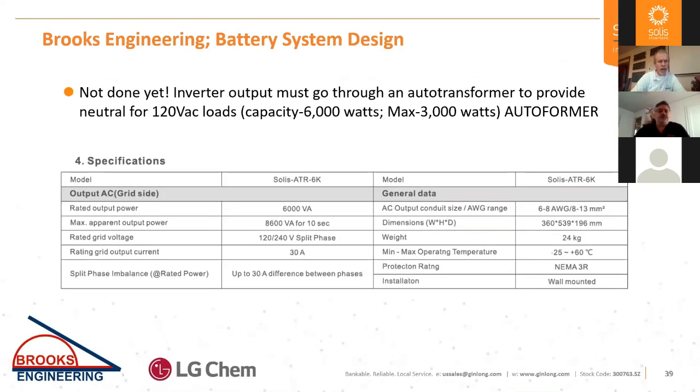Okay, so when we're talking about maximum loads, let's talk about the kinds of loads we're going to be working with. Primarily, if not all of the loads we're working with, unless we're running a well pump or something like that, are going to be 120 volt AC loads. Our inverter has a 240 volt output.